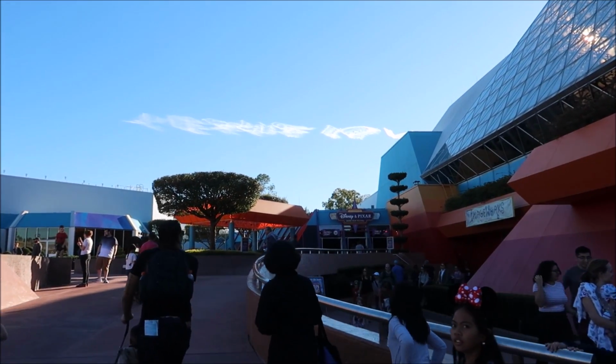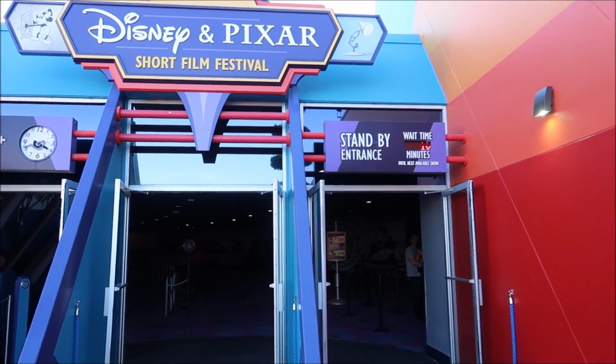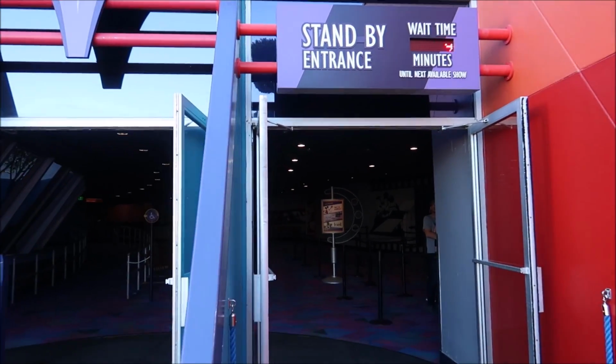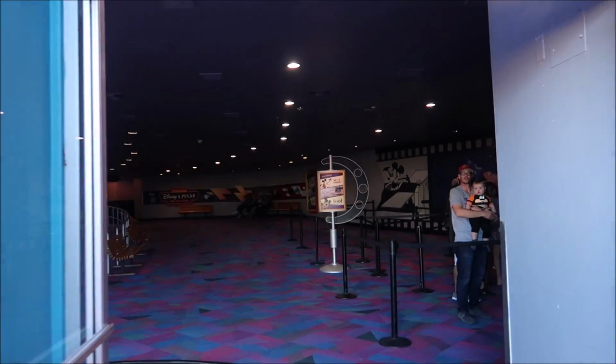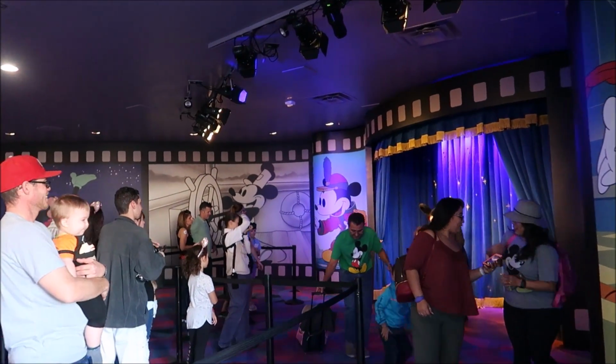So we have to check out Mickey first. Interesting place to have a Mickey meet and greet, but I can see why they used it. There's a lot of space in there that they could use for this temporary location. Wait time is 10 minutes, but that's actually for the show. How long is the wait for Mickey actually? Oh, look at it. Oh wow, I really like it. Oh, this is a great meet and greet area. Wow.